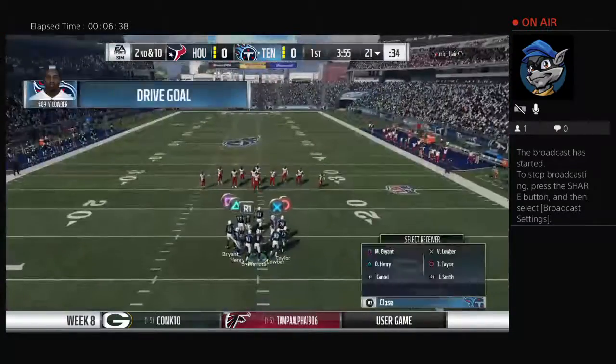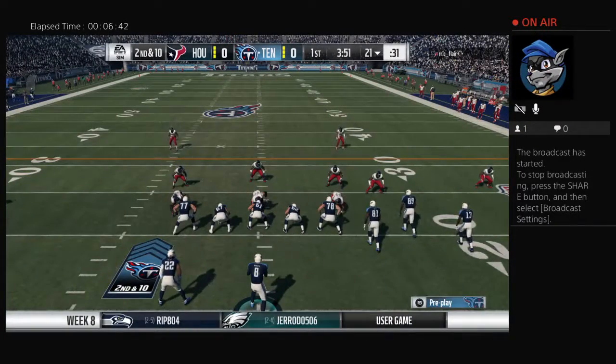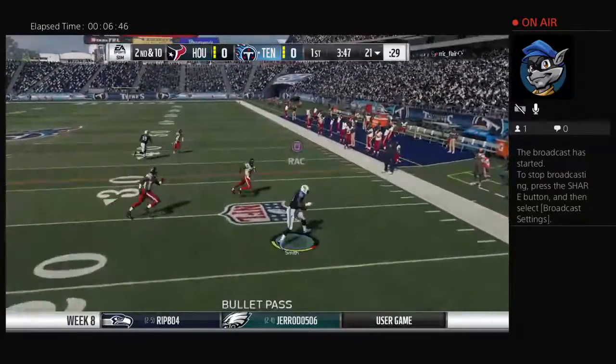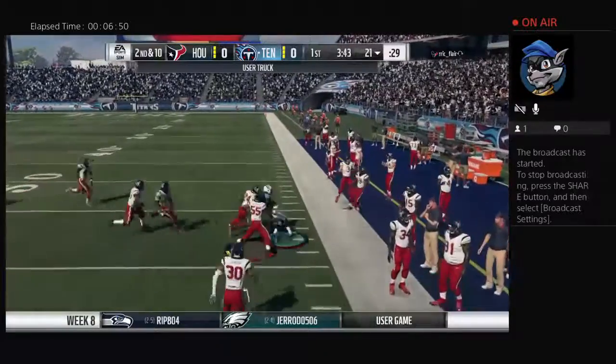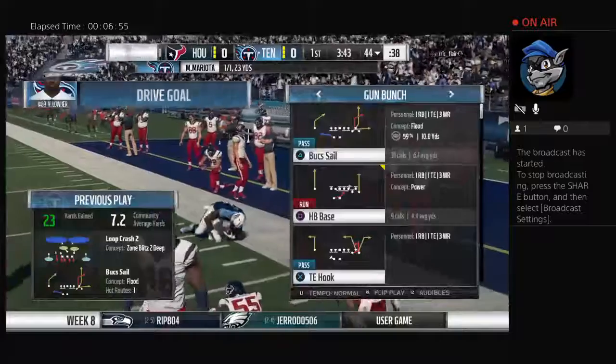Offense still needing 10 yards. Second down. From the shotgun, it's Mariota. It's caught on the right side. It's Smith. Oh, and now he bowls him over. 23 yards on the play.